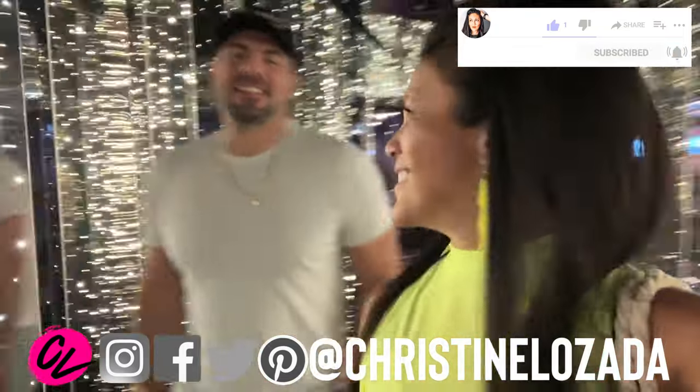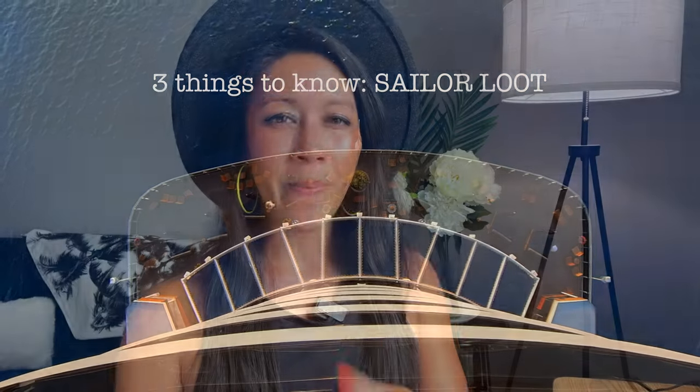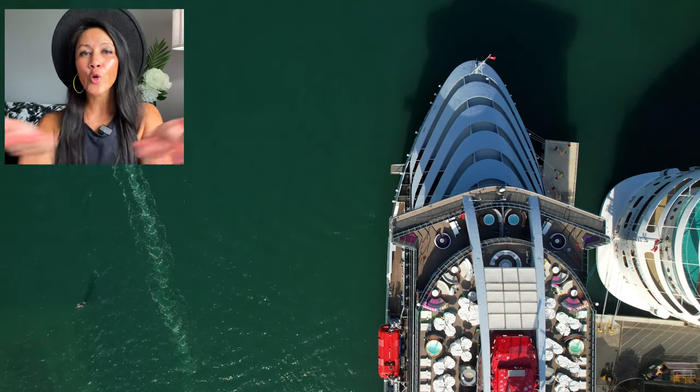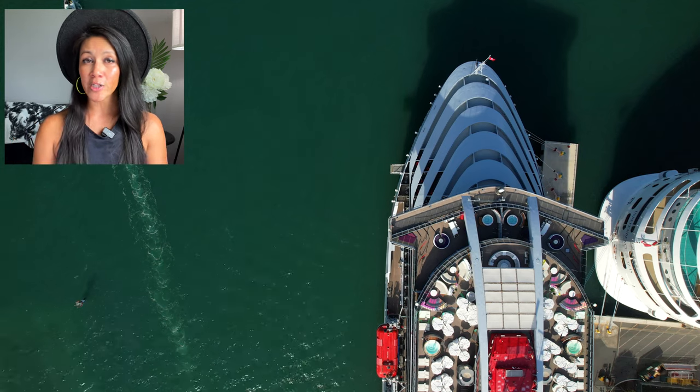I have sailed with Virgin Voyages 8 times, and on this voyage, I had a lot of sailor loot. So let's actually start with, what the heck is sailor loot? There are 3 things to know about sailor loot, and the first one is, what is it? It's Virgin Voyages' version of onboard credit, your money to spend on things on the ship that Virgin Voyages offers. And the second thing to know is, how do you get it?